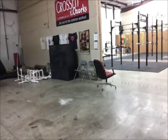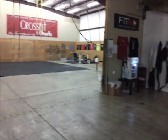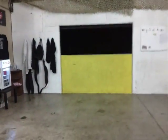This is kind of the storage, but we can also use this area for all sorts of stuff. When we've hosted seminars, jumping rope seminar, powerlifting endurance seminar, CrossFit, that was very, very handy to have.